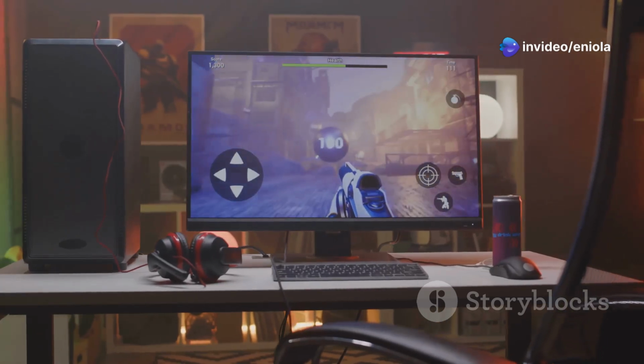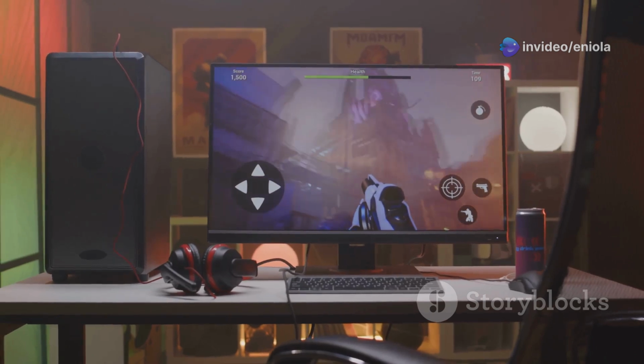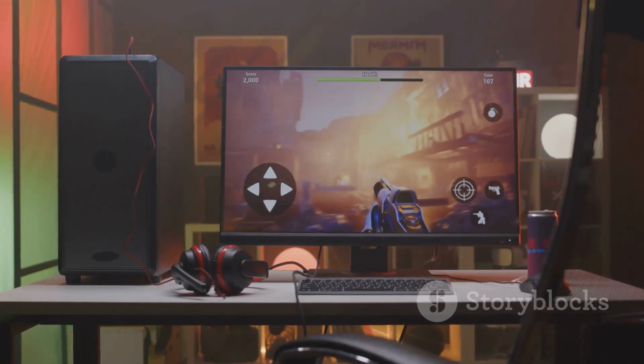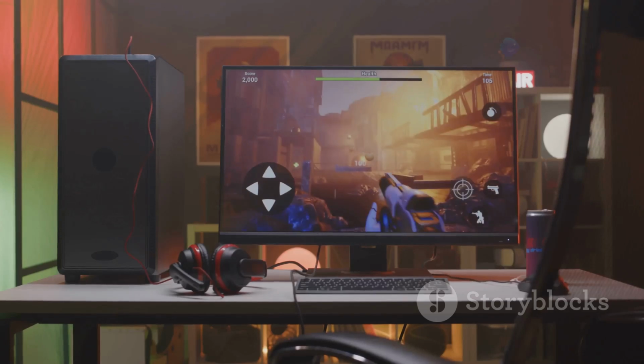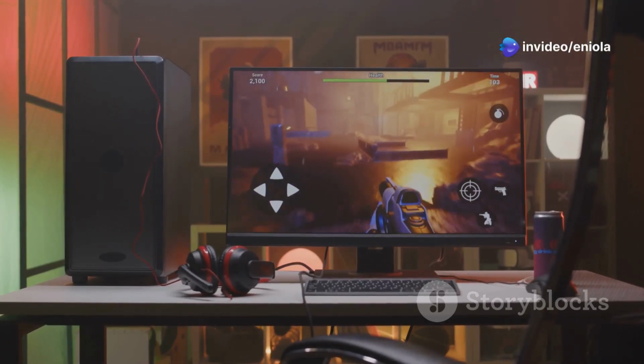Luckily, you don't need to spend a fortune to get a decent panel these days. The market is filled with affordable options that offer great performance without breaking the bank. With advancements in technology, even budget monitors can deliver impressive visuals and smooth gameplay. So you can find a monitor that fits your budget and still provides a fantastic gaming experience.